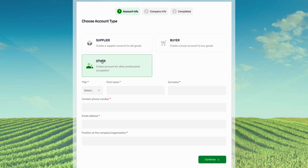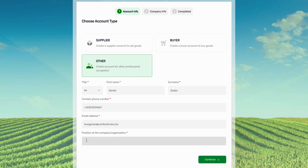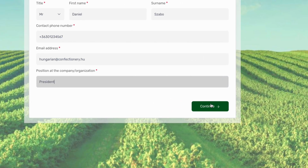After having chosen your account type, please add your title, enter your name, phone number, email address, and your position at the company. Marked with the red asterisk are the mandatory fields. Please make sure that all information is entered accurately. When you've finished, click on the Continue button.